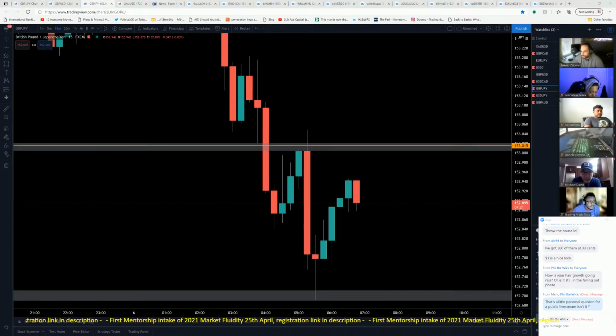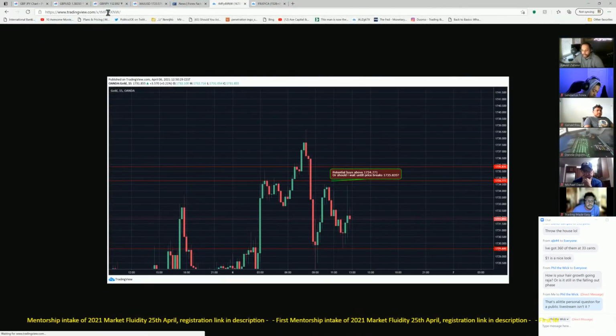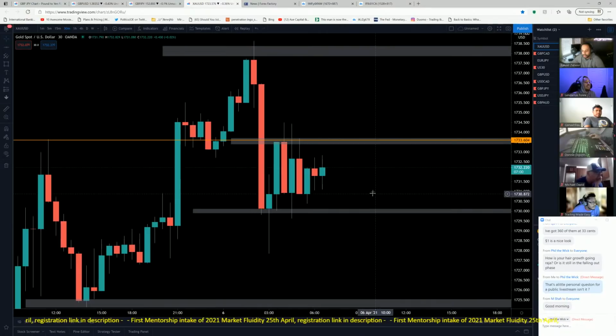Can you take a look at this chart? Let's take a look at this chart here. This is gold, 15-minute. Potential buys about 1734. Yeah, it looks good. It's kind of like the same thing we're looking at here today. So far, we're just ranging here.